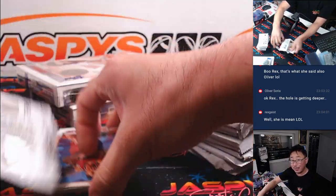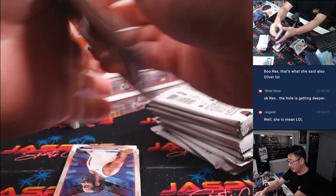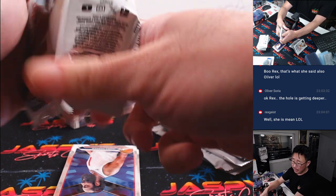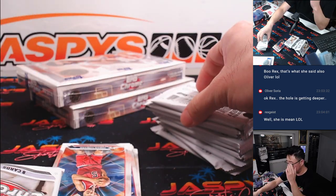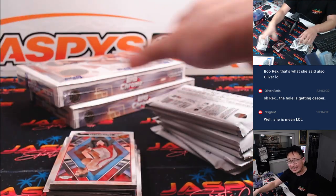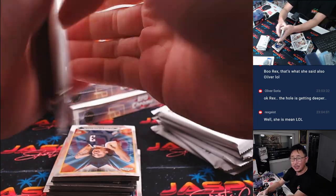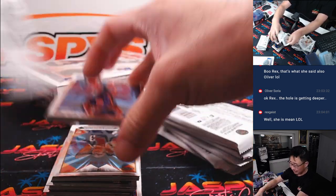Fresh case, hope springs eternal in these. Next three boxes are, so the other breaks are all loaded up, the other three breaks. So if you kind of notice, hey, this team didn't hit, and they're still available in the next break, maybe give that a shot. You never know. It's not a bad strategy.